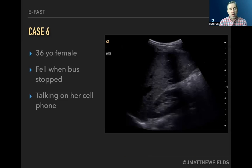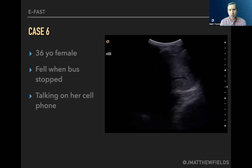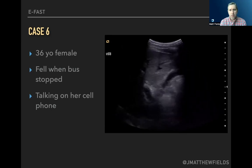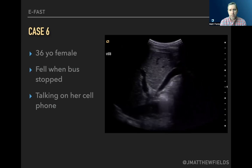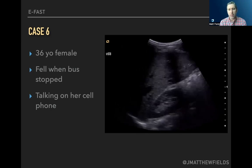A 36-year-old female fell when the bus stopped. She looks well, and she's talking on her cell phone. So here's her ultrasound, scanning through here. If I was there in person, I would typically poll people on how many think this is a positive FAST exam. A lot of people would think this is a positive FAST exam, but it's actually not.